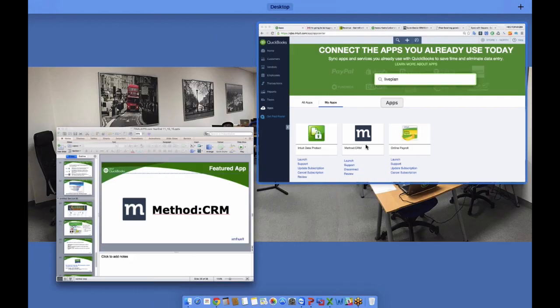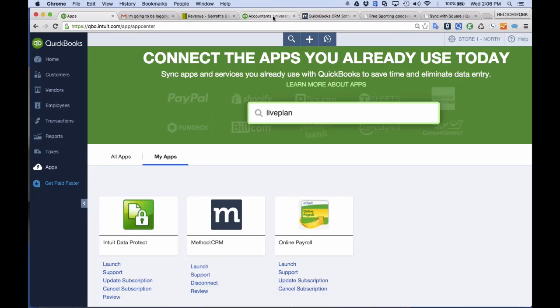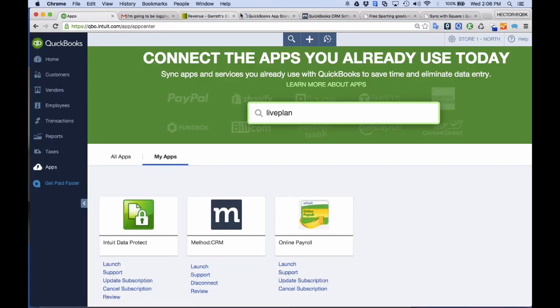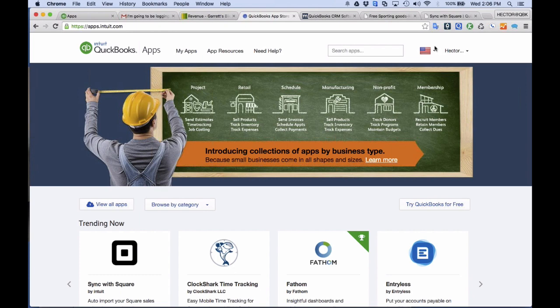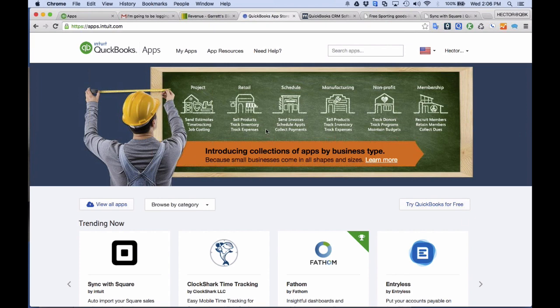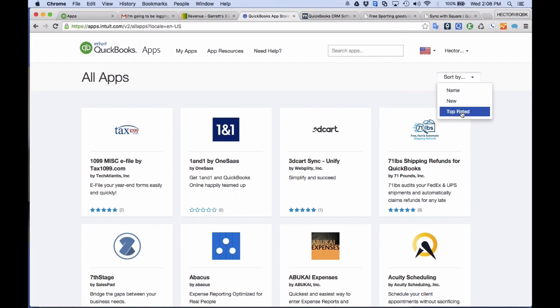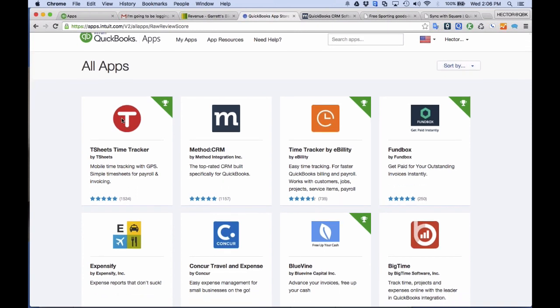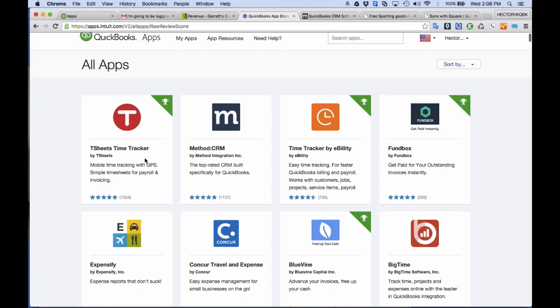Let me just go back into the apps website here so I can show them contextually. Another one that we use and I recommend a lot for time tracking is T-Sheets. And what's nice about this website is you can browse these by, in this case, we can click on View All Apps, and then we can sort these by top rated. That's actually a really good way to browse apps because that way you can see the ones that have been there for a long time and have really good ratings. So I use MethodCRM for CRM, recommended to my clients. I use it for my own practice. I use T-Sheets for time tracking.